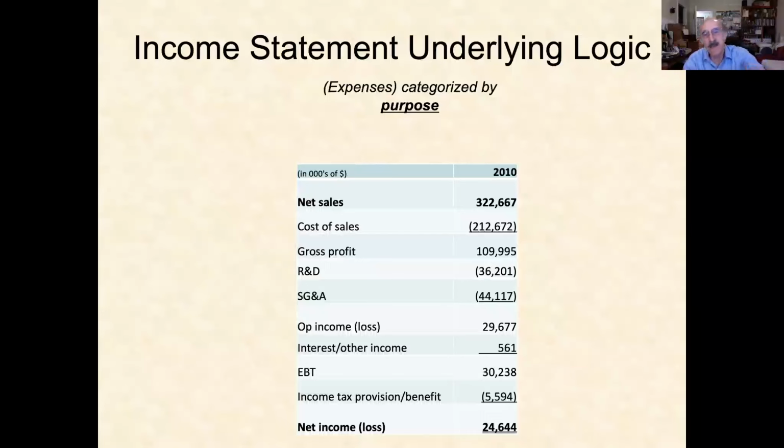So we have expenses that are categorized by purpose, and it's important to the prospective investors to understand this. How much is the company spending on future development? How much did it cost to run the company? What's the gross margin in their sales? We'll get to all that in a little while.